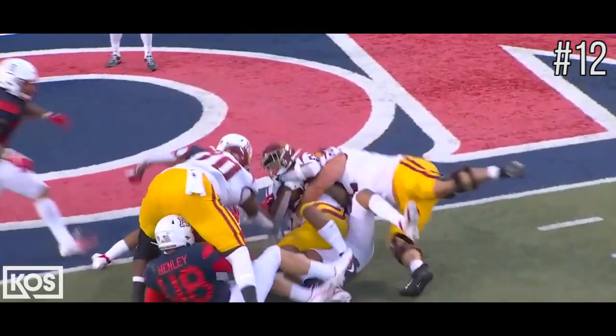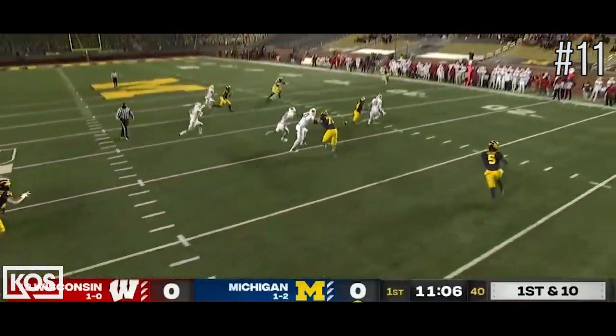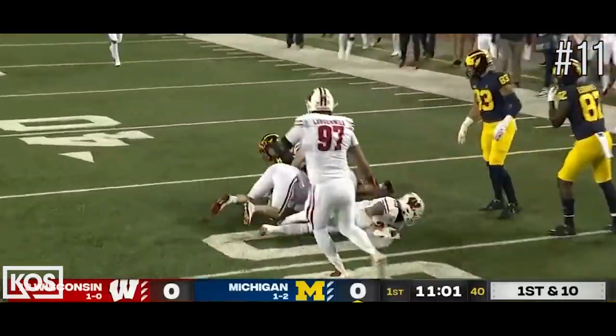Touchdown, USC. Getting that last 3 and out right there. Good physical play on defense. And then when the moment arises, they have to go for it. The other thing that they cannot do tonight is turn over the football.